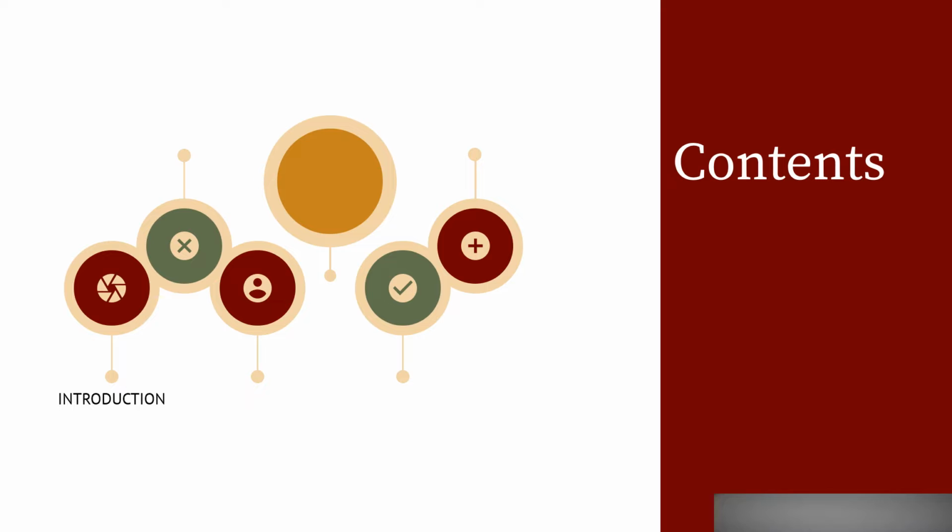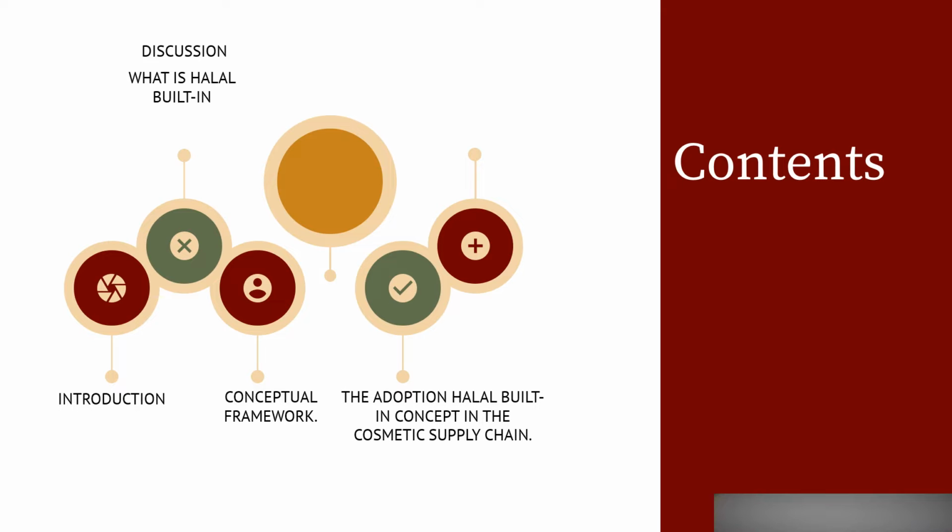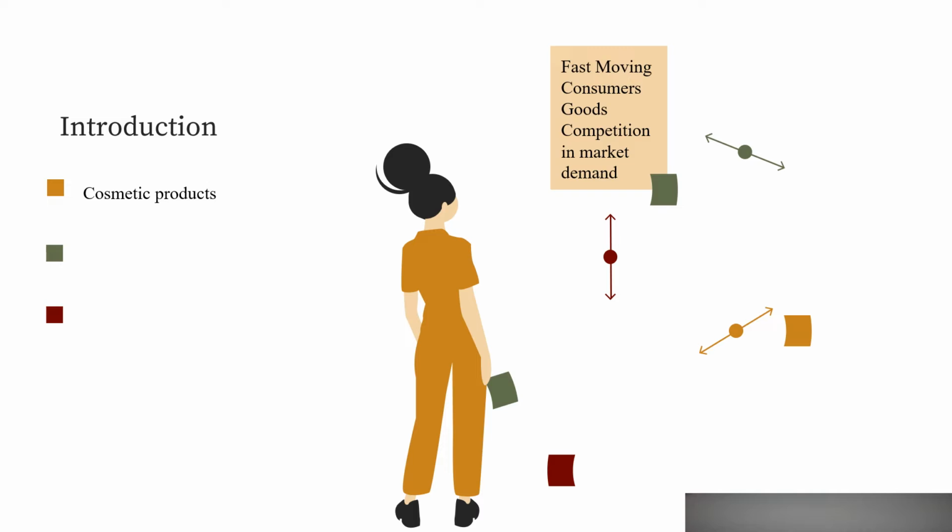It starts with the introduction, and then we move to the discussion, where we explain what the halal built-in concept in cosmetic products is, and then the proposed conceptual framework. It also contains a discussion regarding the adoption of the halal built-in concept in the cosmetic supply chain, and lastly the conclusion.